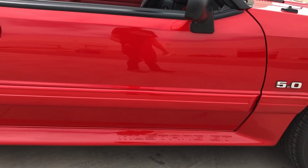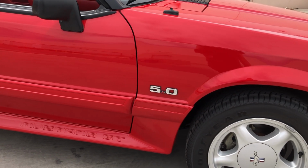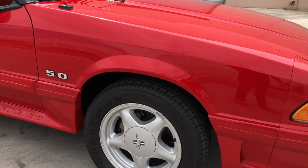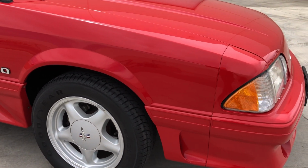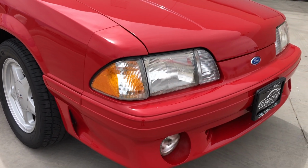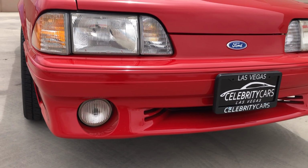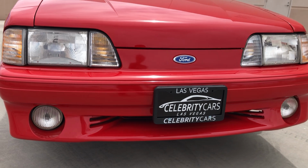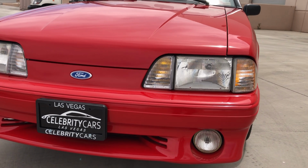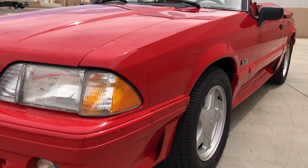Okay, and what I'm doing here today is basically going over the general condition of this car as if you were here virtually. It's always difficult to see on videos. It's difficult to trust what you see. So I am here to narrate and go over any scratches, nicks, dings, dimples, rust, anything that we would find on any of our cars.